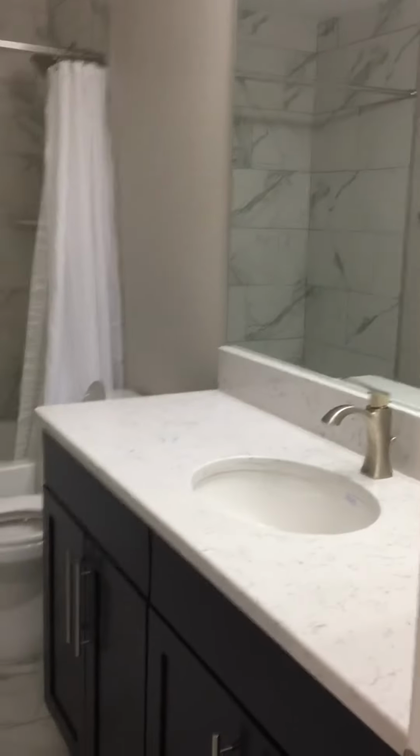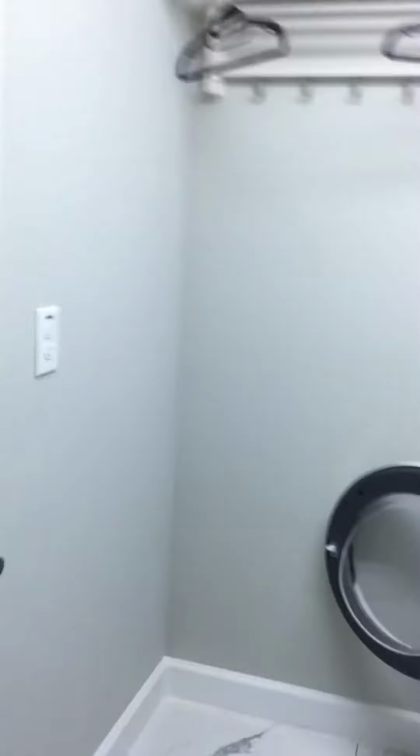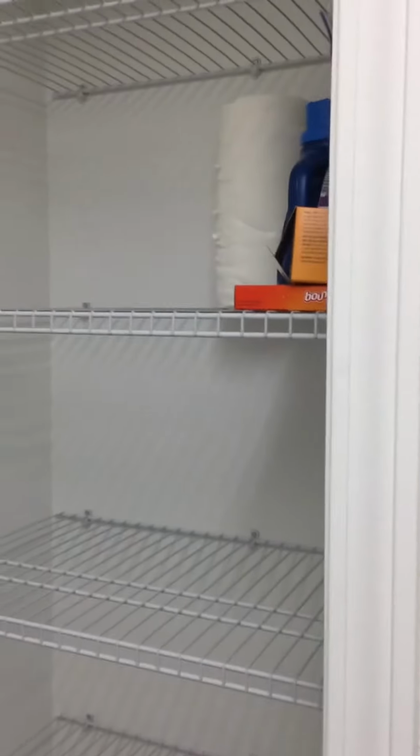So here's a third floor bath again. Washer and dryer. Behind this washer and dryer, by the way, there's another little closet. There you go. Put your stuff in there. There's an ironing board here. I'm gonna shut off my lights. I'll have to come up again. We are about ready to get out the door.